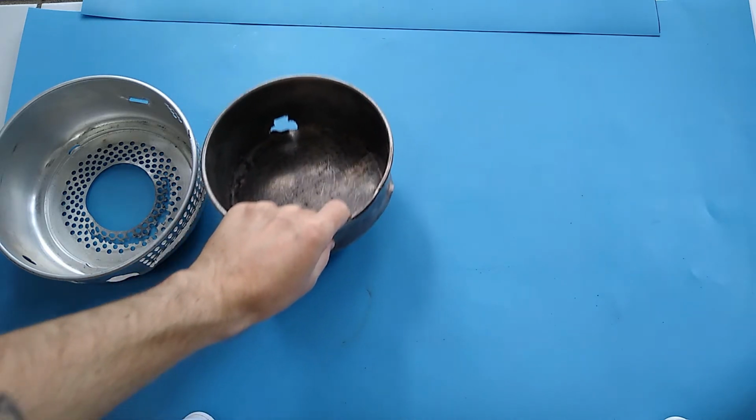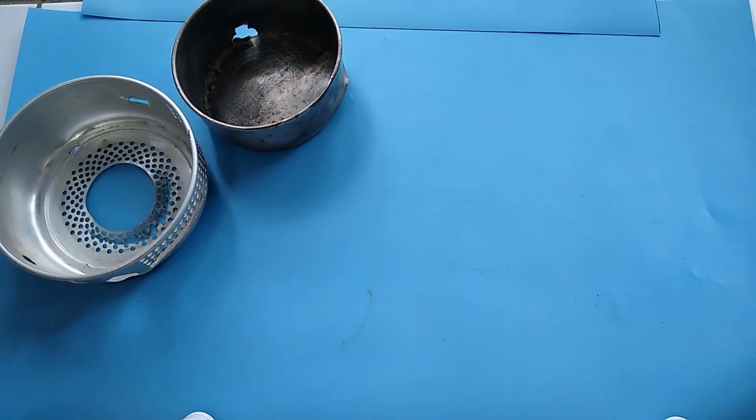Now, a similar thing can happen with stoves like the Jetboil system. It's very important they always have liquid in them. In general, with most camping pots, you don't really preheat them. You just start getting food into them as quickly as you can because they're so thin. Be them titanium, stainless steel, you don't really want to be overheating them.